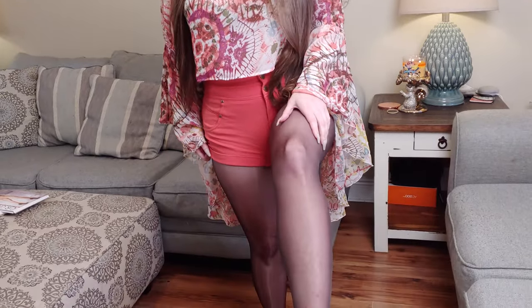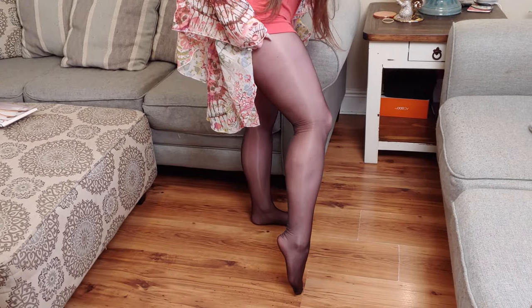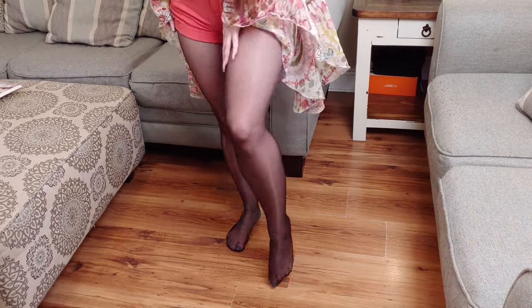So, here are the pantyhose with the outfit. And I have a question. Do these look like chocolate or black? Because these are super dark. They almost look black. I can't even tell the difference. But they're very pretty. Really shiny.